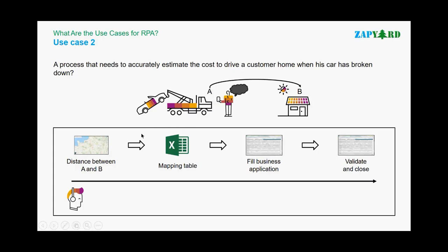Now in this process, what does the human mind think? I should know the distance between A and B, point number one. Then I should go to the mapping table. I should have a different charter list. If the distance is between 6 to 8 kilometers, my charter rate would be this amount per kilometer. If my distance between A and B is about 20 kilometers, my charter list would be something different.